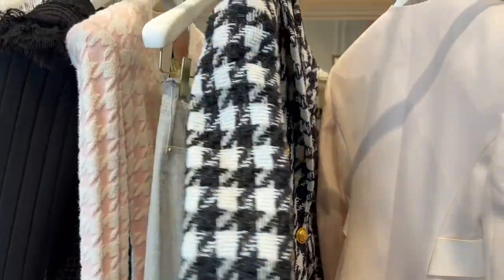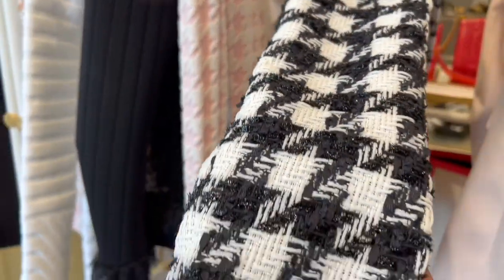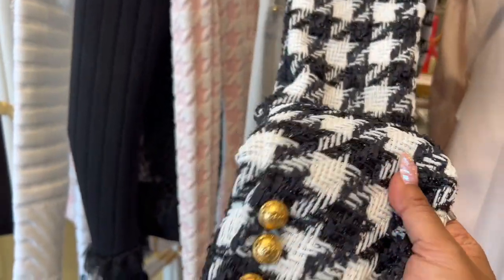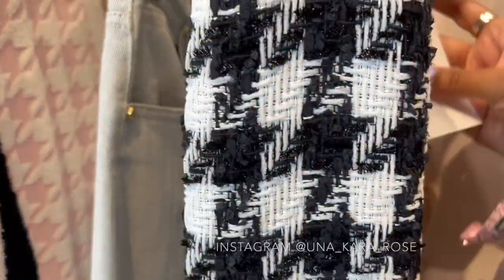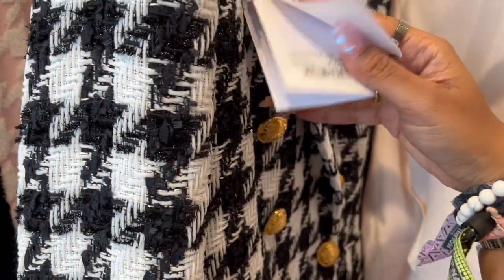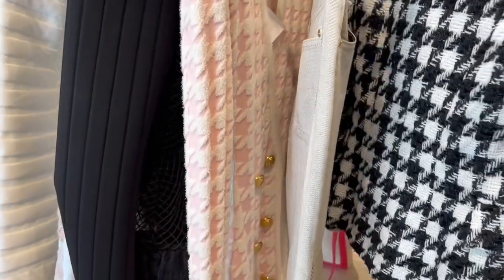So if you do want a piece of ready-to-wear, I mean, look at this. It's not just houndstooth, is it? It's got lurex in it. Look at the gold buttons. So how much is this little baby? I mean, obviously you're paying over £1,000 for a blazer, but you're actually getting a piece of something that you're not going to find all the time.